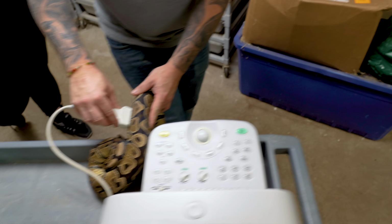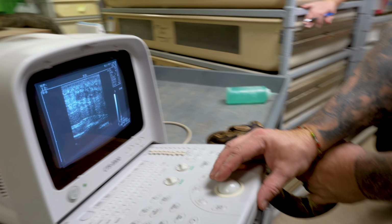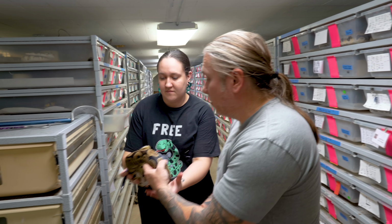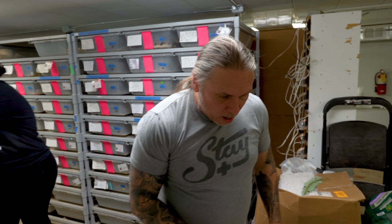But you know, I tell you what, about 10 millimeter follicles right there. So these guys are looking pretty decent. For a little girl, that's really good. Yep, exactly 10 millimeters. So she's right at that 1,500 gram mark, which is where you want a female to be when you start breeding them.